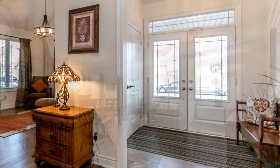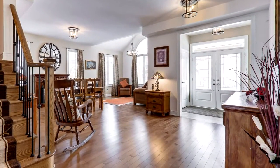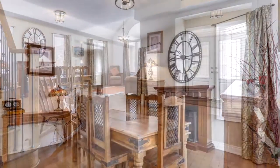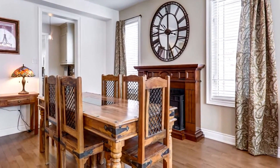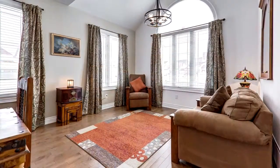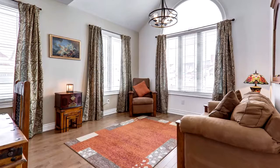The upgraded kitchen features a center island with breakfast bar. Plenty of cabinets and counter space, including a pantry, stainless steel appliances, a breakfast area with built-in desk, and a walkout to the backyard. The servery with additional cabinets, counter, and wine fridge leads into the dining room.